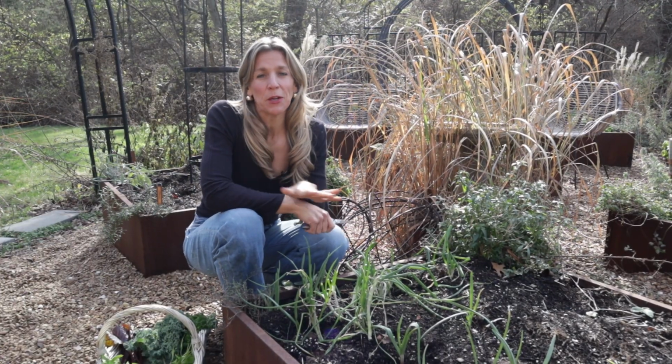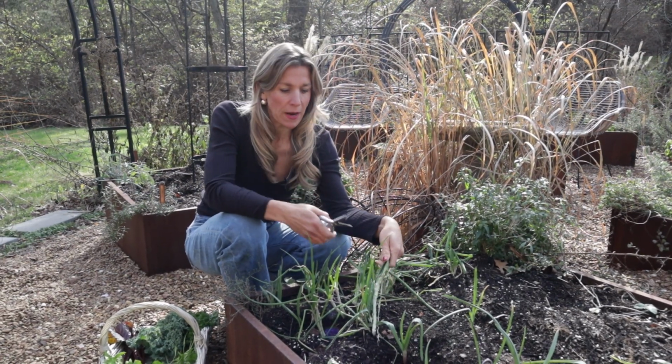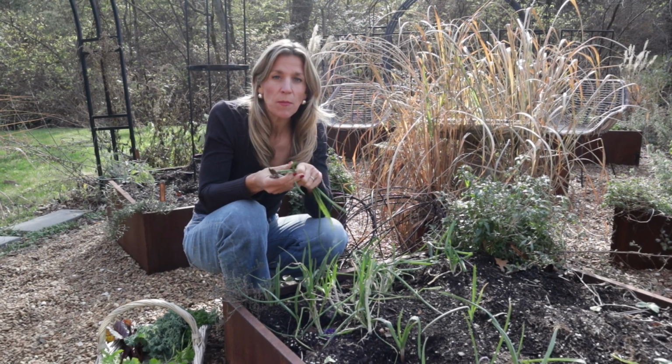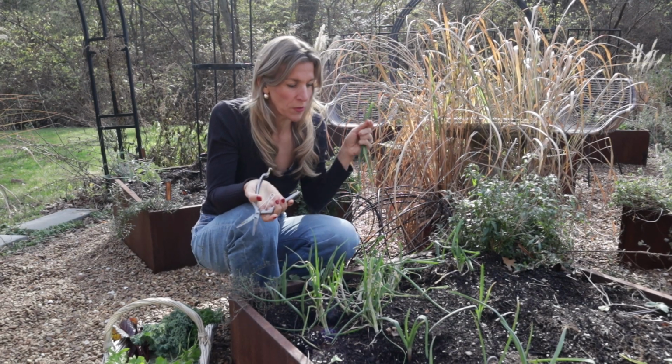These green onions have been growing in this bed all year long, and I just come in and regularly cut the greens for use in the kitchen. Some of them will turn into bulbing onions, but for the most part, I grow them just for the greens.